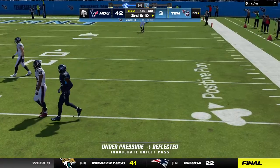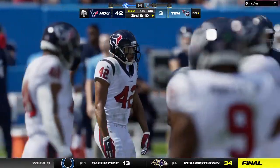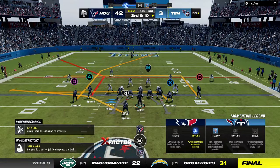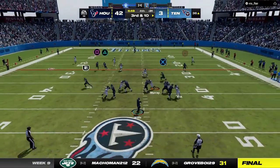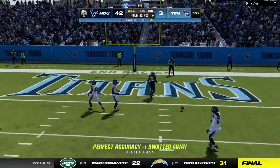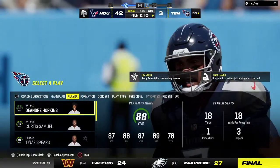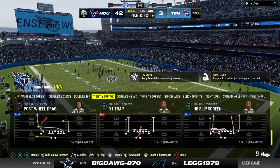Now, meanwhile, a pass that should have been intercepted, but it winds up falling incomplete. And that's another play that's painted the picture of this game overall. It's been a blowout. It's been continually fueled by big turnovers and stops for one side and an inability to advance the ball from the other. Taking a shot for Samuel. And he bats it away, and it falls down incomplete. That's coverage you'd expect to see in a tie game late. Not in a lopsided game like this. They are not letting up.